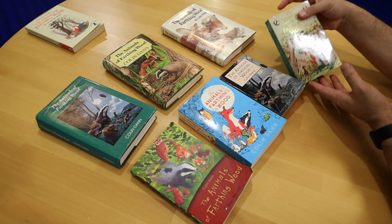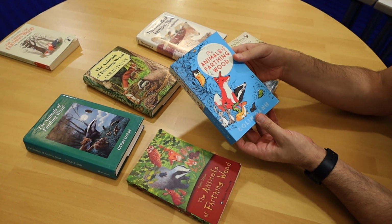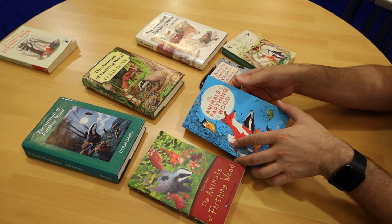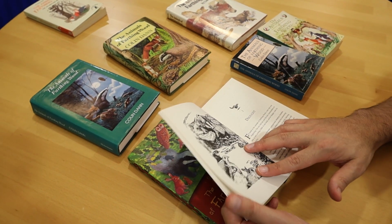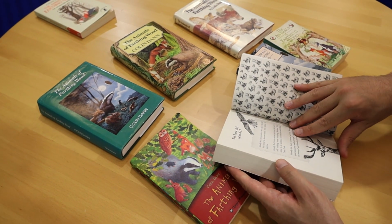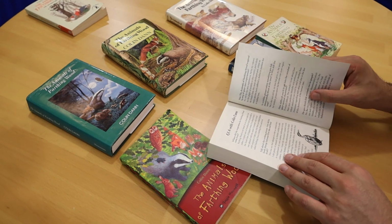This is a slightly newer version, and this one here is a very modern version of The Animals of Farthing Wood. And I believe this one also has a special feature here, maybe at the end, I think. Yes, it has some fun features here.